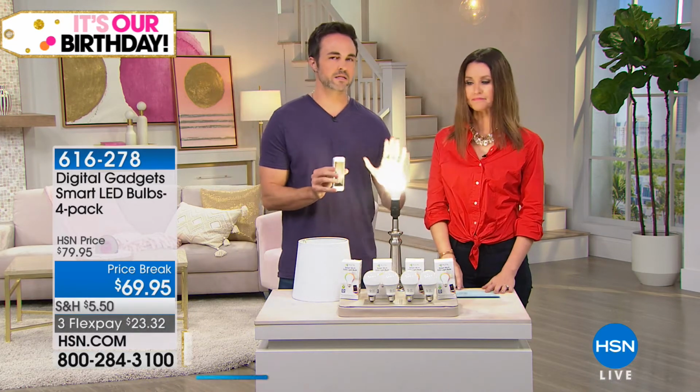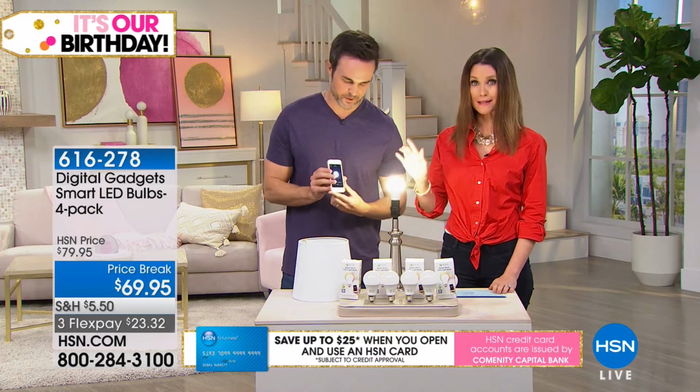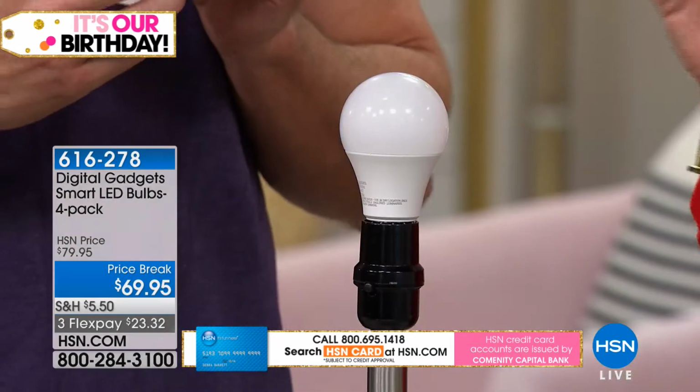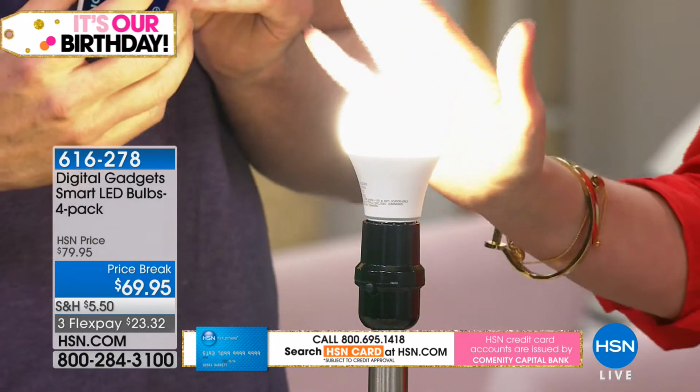It goes inside or outside, and I can still have that smart light anywhere I want. Yeah, I'm glad you showed that, Justin, because this really is just a regular light socket. So all you're going to do is take out whatever light bulb you have right now. Some of those light bulbs you have to handle specially, dispose of them in a certain way. Not these. They're cool to the touch.